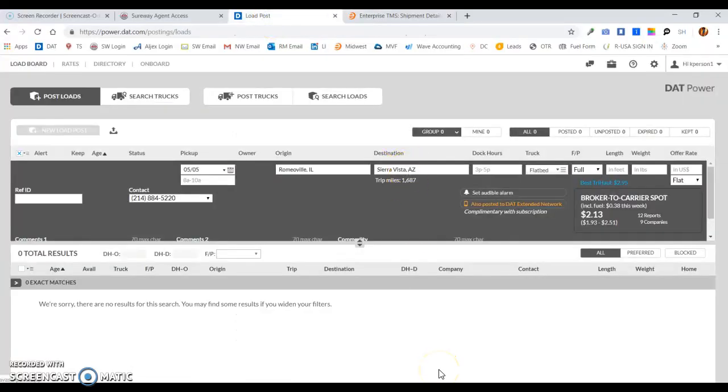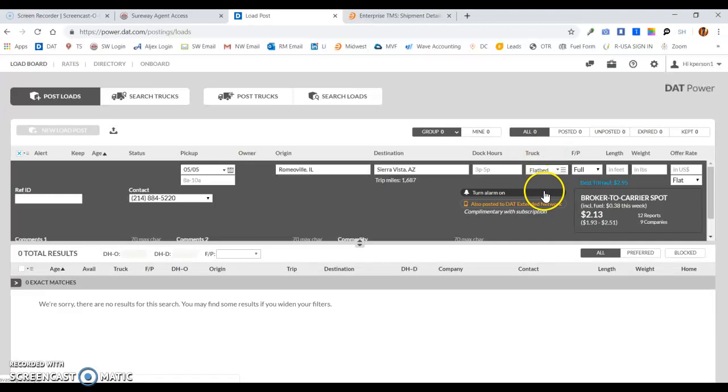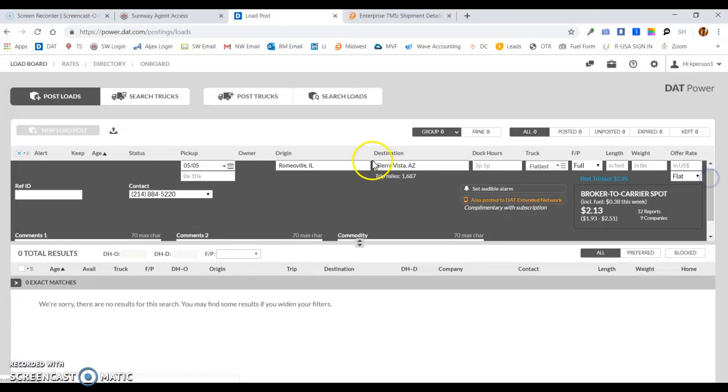Welcome back. Picking up where we left off, it's very important to always make sure that this truck drop down box has flatbed as the listed truck, because it will change the rate and it will impact the calculation. Okay, so looking at this, going from Romeoville to Sierra Vista, Arizona is paying $2.13 a mile. So that is what we are going to bid, $2.13 a mile.